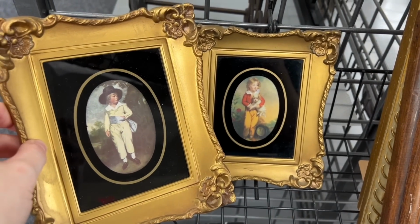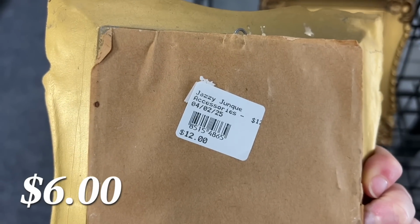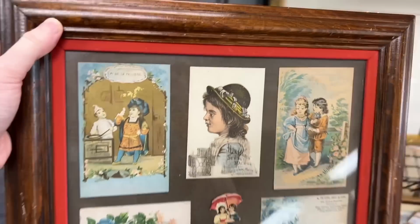Aren't these pretty? I thought about getting them just for the frame and the black oval matting, but I didn't want to destroy them. I know someone else could probably like the artwork inside.